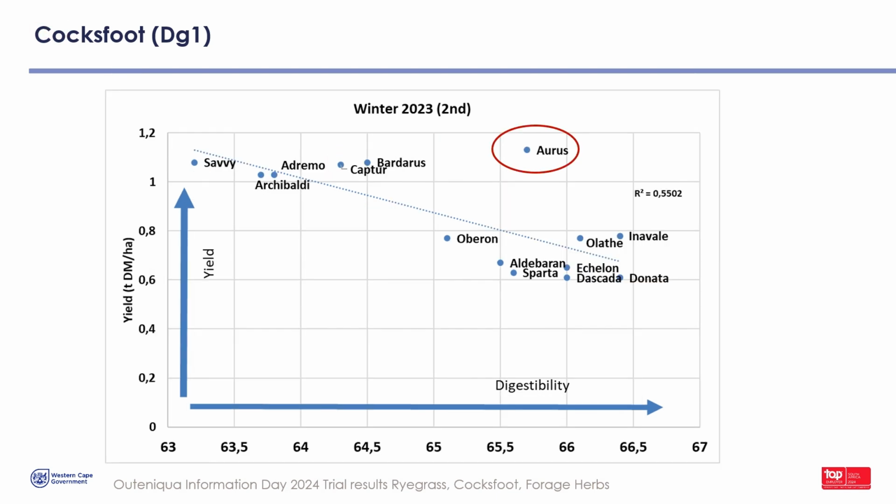Similarly, if we look at the second winter, on the right here we have the high digestibility varieties, but they have a lower yield. And on the left-hand side, we have the high yield at the top, the high yielding varieties, but the lower digestibility. The one that stands out in the second winter is Orris, which has the highest yield and a high digestibility.